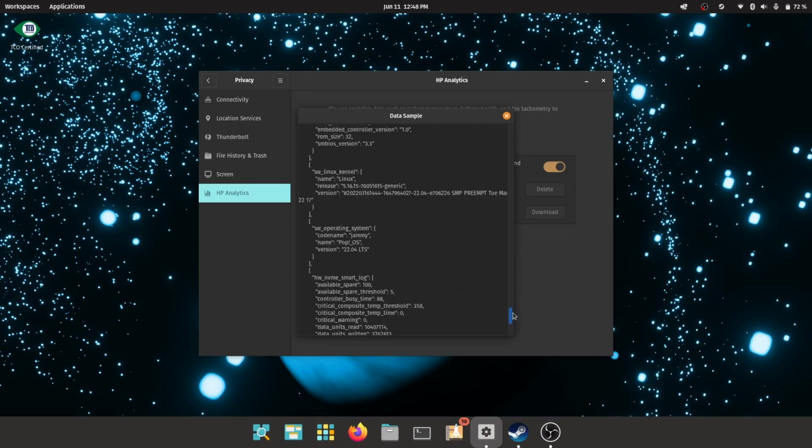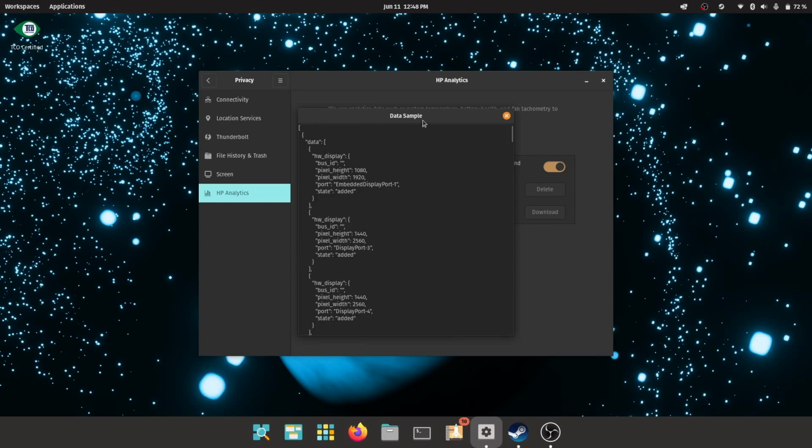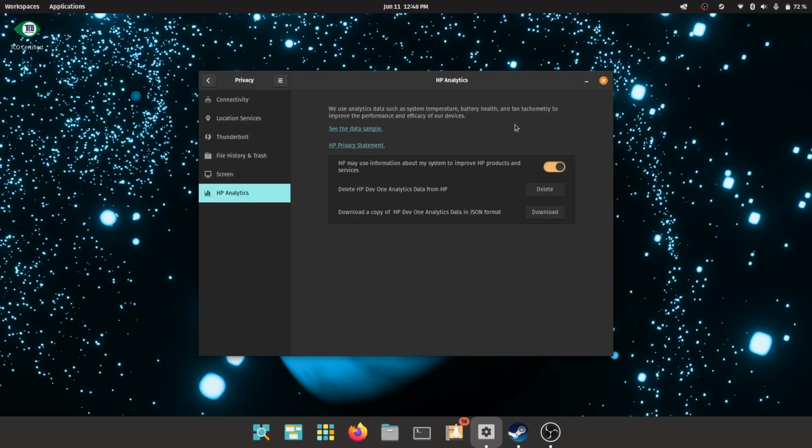Nothing personal or linked to what you've actually done on the device. It's all hardware related, like system temps, battery health, fan tachometry, and driver versions. If you decide to opt in, you can always opt out in the future from the privacy settings, and you can even delete all analytics on the server in one click.